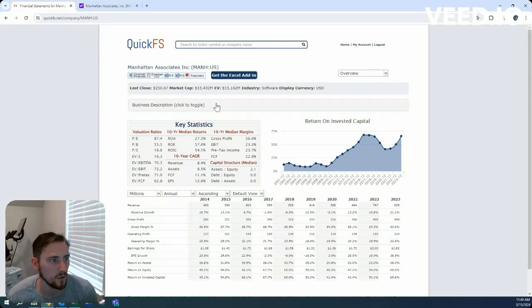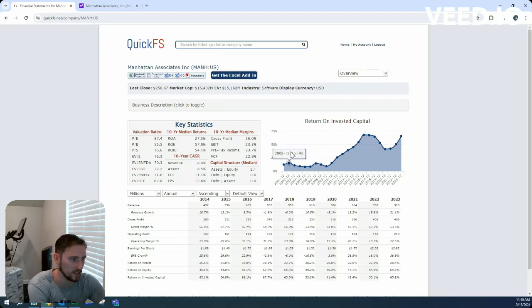Market cap of 15.4 billion, enterprise value a little bit lower. Growth looks pretty substantial, almost doubling over the last 10 years. Pretty volatile returns on their revenue. We see that as high as mid double digits, but then a couple years of negative growth.